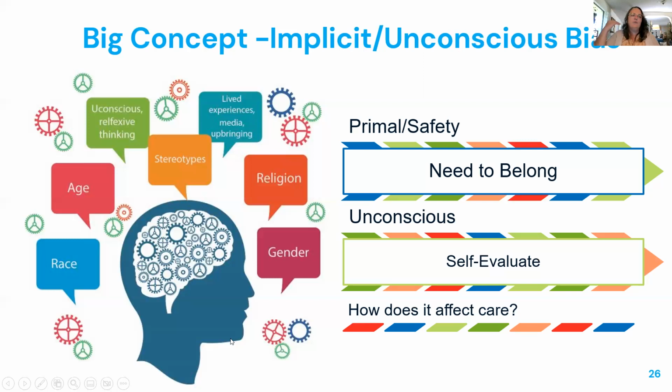Now it's a very primal, down deep in that deep brain idea, right? So we have a need to belong, and we have a need to understand, are they our friends or are they our enemies? And so this is where that unconscious part comes from. And we do have some biases based on our lived experiences, by our upbringing, by what we see in the media, by what we've been taught, by sometimes our religious affiliation. And so we've been influenced throughout our lives.